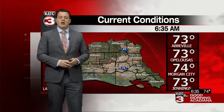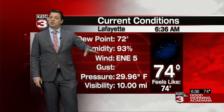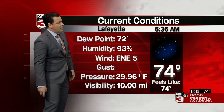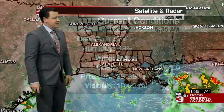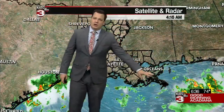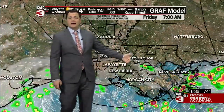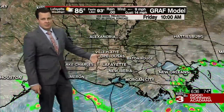Temperatures in the meantime are sitting in the 70s, 75 in New Iberia, Alexandria, Lake Charles. For those who are getting ready today, tying stuff down, bringing things in, you'll have a couple showers to dodge, and it is going to be hot, as it typically is in August. You're 74 right now with mostly clear skies. Dew points are at about 72 with some showers offshore. A little trough is going to be working its way across the area. That is going to bring some showers from east to west. So you do have to dodge some of those showers.